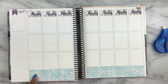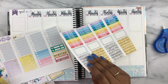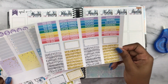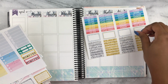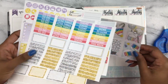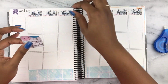Okay, so we got the date covers down and we have the washi down. I love how accessible her kits are. And I'm actually not going to use her headers, even though, what should I do? I'm trying to think. Do I want to use the headers? Because I do love the colorful, I love that rainbow, but the glitter, I feel like the glitter is just going to look so cute. Let me think about this. I think I want to try and scatter all of these. I don't have a lot of room on my desk right now. I'm struggling, but I'm going to put the Dream On Little Dreamer in this Thankful Thought box.